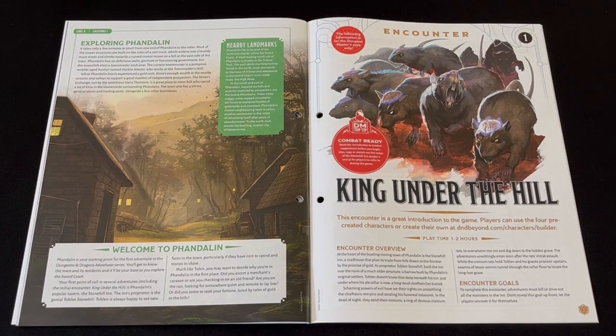This is probably the most interesting part of the magazine. It's a simple combat-focused encounter to throw players into the game, and unbelievably, spoilers ahead, it involves fighting rats in the basement of an inn. Classic. Is there even any other way to start your new adventuring career?